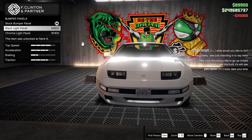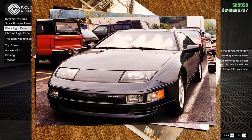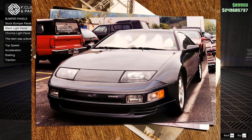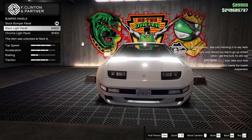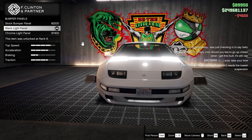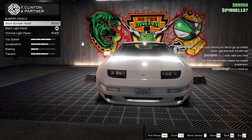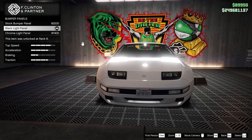Bumper panel. Did it have a bumper? What's the bumper panel? Now I've got pictures. No, it had... Yeah, I think it did have that. Okay. It's hard to tell because it was a dark gray. Chrome light panel. I think so. I don't think it was chrome. I think it was the black light panel. I don't remember any chrome on that sucker.